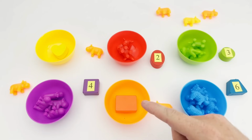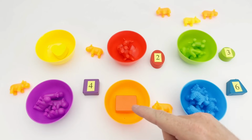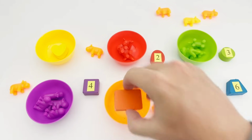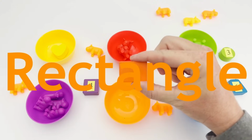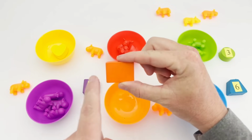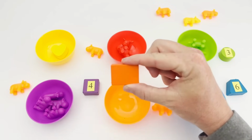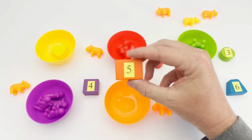This is the color orange. Do you see the shape inside of the orange bowl? It is a rectangle. The rectangle has 2 pairs of equal sides. 1, 2, and 1, and 2. This rectangle has the number 5 on it.